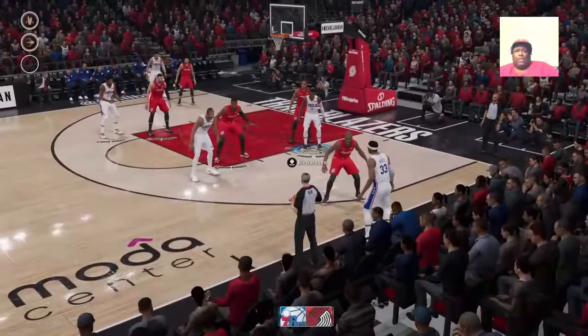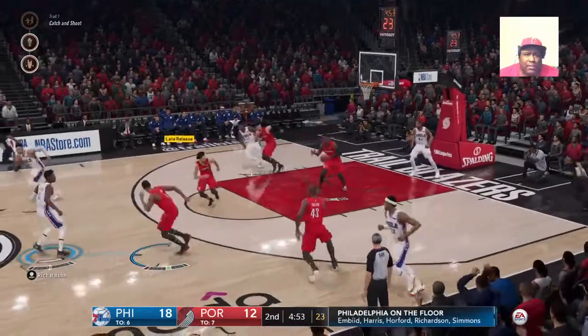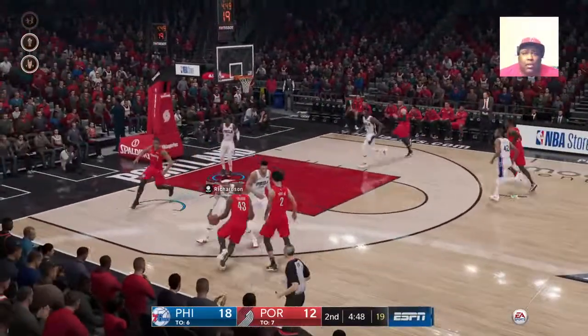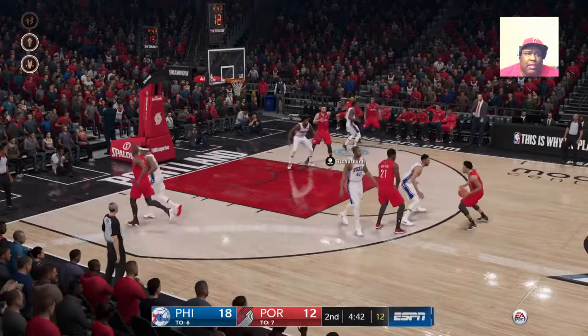Time for some new personnel into the game. Ed Cohen, Jay Williams with you as we get things started here in the second quarter. That's how you defend. Here comes the screen.